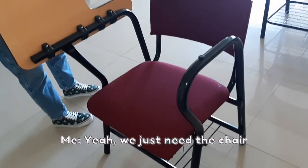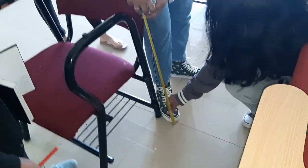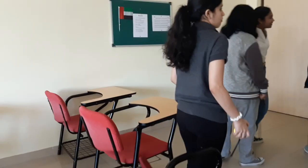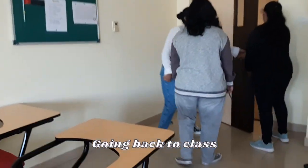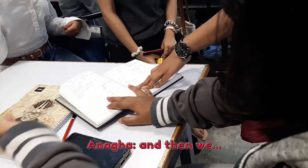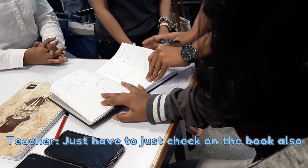This table is kind of uncomfortable because nothing fits on it. Yeah, we just need a chair. Is it a seat? 40 is like this. 40. We went and took the measurement and then we calculated like that. I just have to check on the book also.